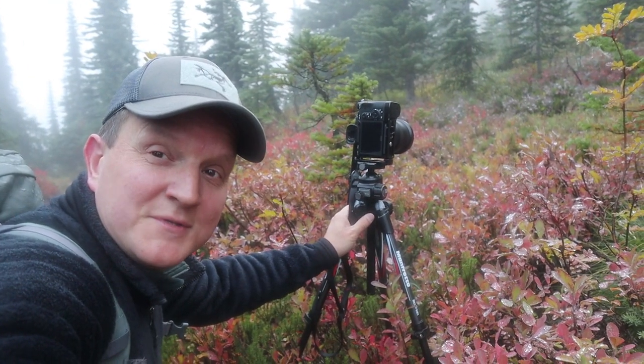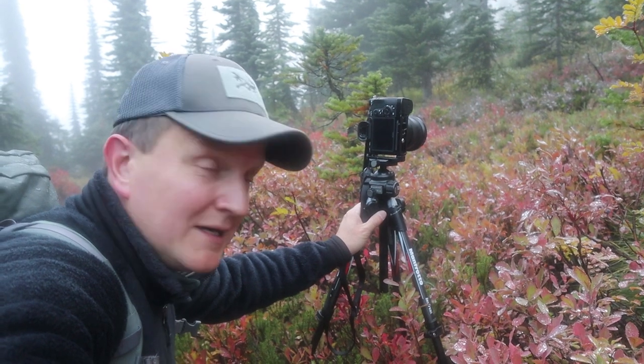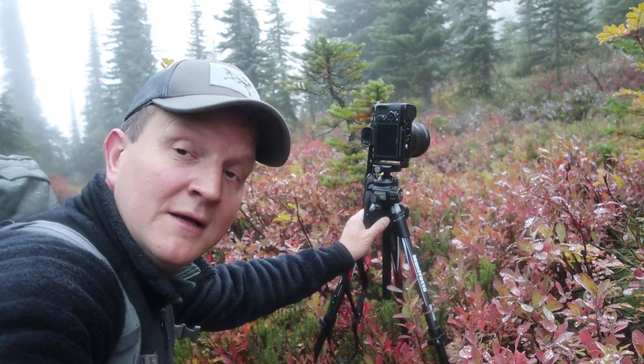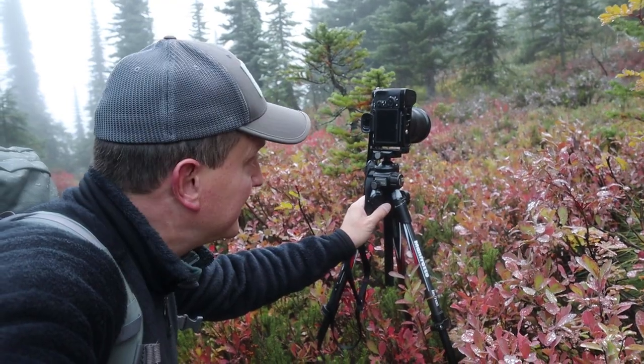So I found a similar composition to what I just shot, but with a little different framing. It's emphasizing the dew on the huckleberry bushes in the foreground, a variety of fall colors, and the diffused fog and pine trees in the background. There's quite a bit of dew and quite a bit of fog, and so I'm having to deal with some moisture in the lens. So I think it's okay on this camera, but just in case.